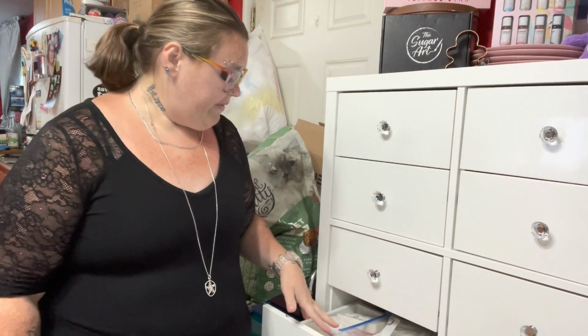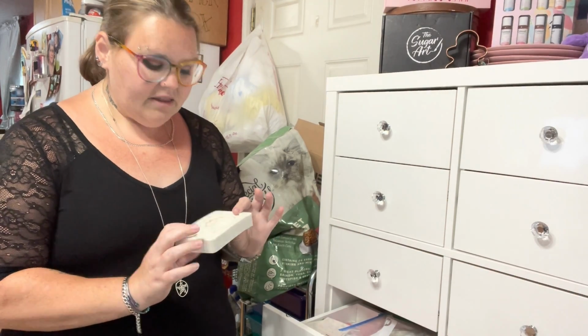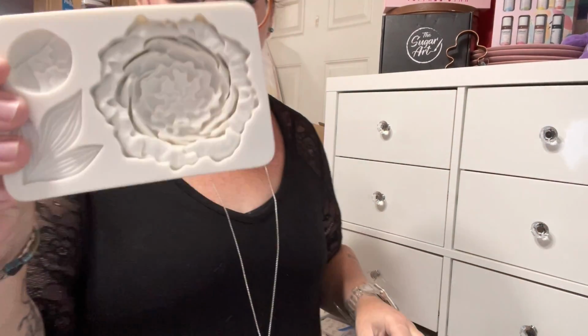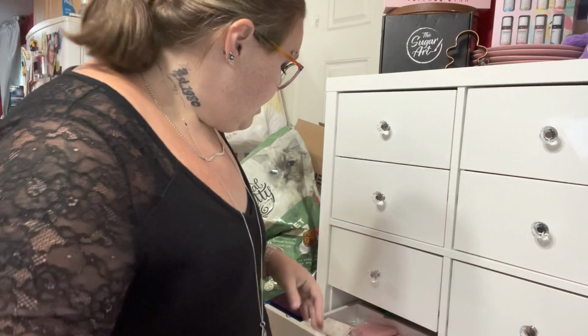Okay, so final drawer. This is all my flower veiners, petal veiners, and mainly most of all my flower molds. I have this big, I think this is the carnation. That is my big carnation mold. This is the rose mold that I used. If you saw the video for the rose gold and white flower cake, I did use this mold for the roses.